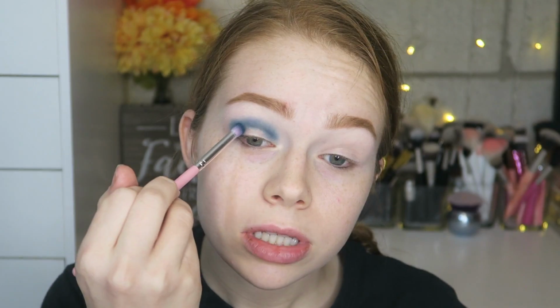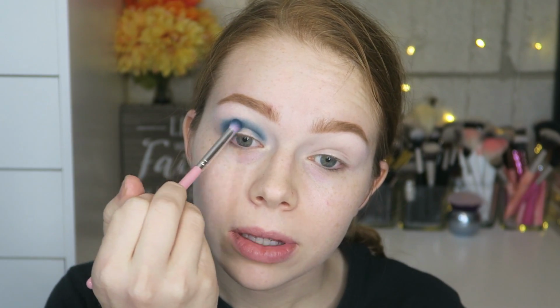So I'm going to go ahead and start off with the teal shade, which is called Affair. I did already prime my eyes with the Plouise base in the shade 0.5, so I'm just going to go ahead and take this teal shade basically right through my crease. I'm just going to go ahead and just slightly build that up.